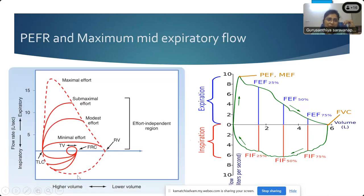As I said, this is the effort dependent area. Suppose the patient is making a very normal effort. You say the patient breathes only the tidal volume, inspiring and expiring, and this constitutes the functional residual capacity. But here the patient is inhaling after a maximal expiration. So if you start from a maximal expiration, the patient will start from residual volume and not from functional residual capacity. So the patient is making a maximal inspiratory attempt from the residual volume to inhale until the total lung capacity. Suppose the patient has made a suboptimal effort, the slope of the curve is somewhere here. Say the patient only made a modest effort, the slope of the curve is here. But if the patient is making a maximal effort, the PEFR increases proportionately and reaches a maximum point.